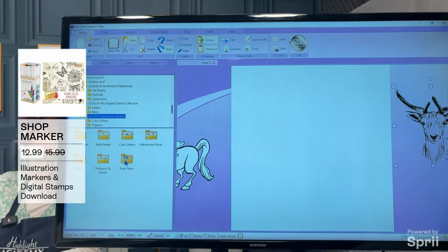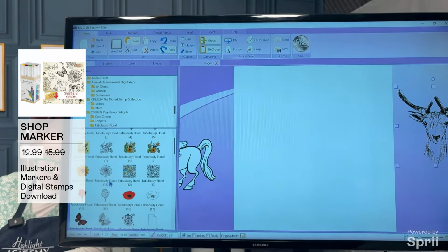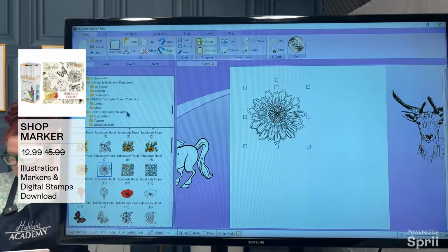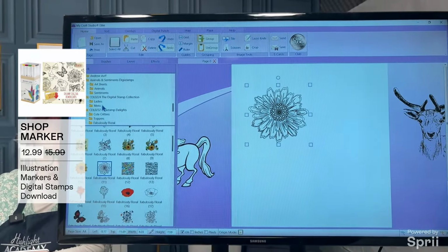So I've gone into cute critters, but now I've seen fabulous floral. Let's have a look. This download is massive, Amanda. It's huge. So we are in Digistamp Delights. Oh, do you know what? This one's only £3. Are you getting all that?